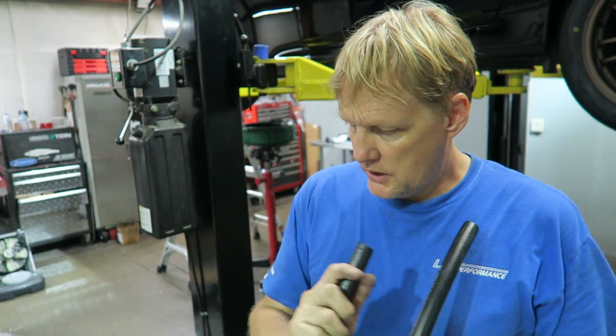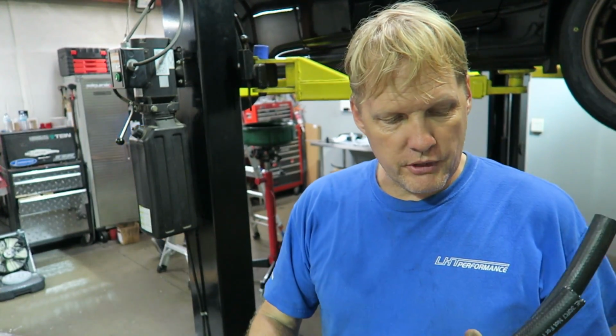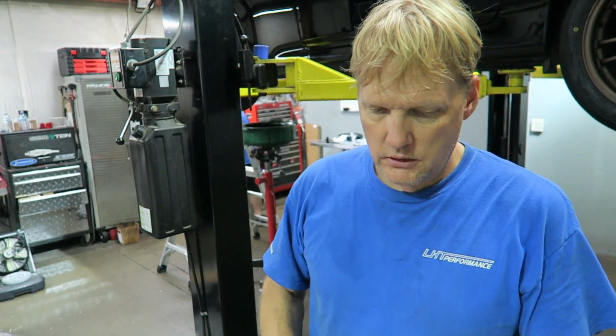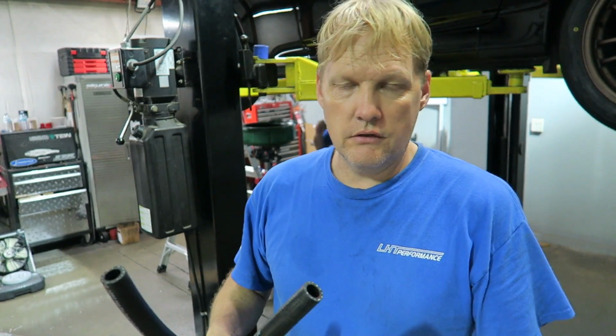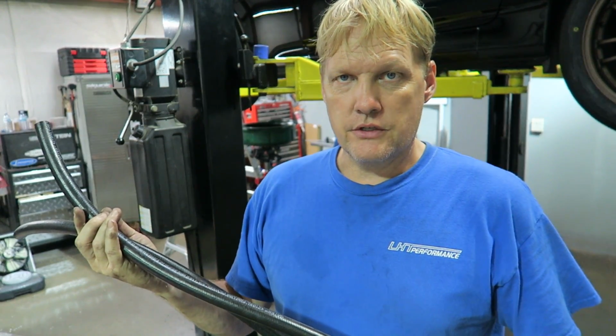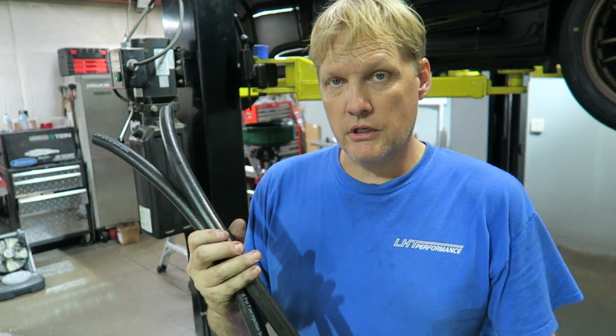35 psi. Anybody that knows much about the S2000 knows at idle they run about 25 to 35 oil pressure. Full throttle, 100 psi. I mean, we've seen them peg a 100 psi gauge, so it could be 110, 115. And this hose is 35 working pressure. What do you think? Do we say, okay, it came in the kit, we put it on? No, let's throw this crap away.